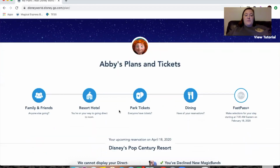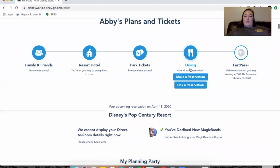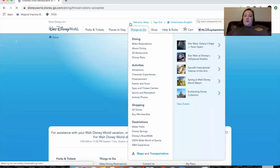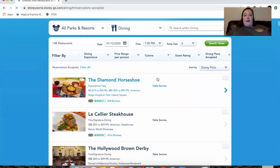So to link your hotel reservation, you're going to go to Link a Reservation here under Resort Hotel. If you've already done that, or once you do that, then from the My Plans page, you can click Make a Reservation. So that's what we are going to click. You can see here it says when our FastPass date is, so that's nice. Now, if you were to go through Things to Do and click Make Reservations, it would take you to this exact same page. Now, I am just going to make a random reservation, and then I'm going to cancel it. I'm going to show you how to do that.